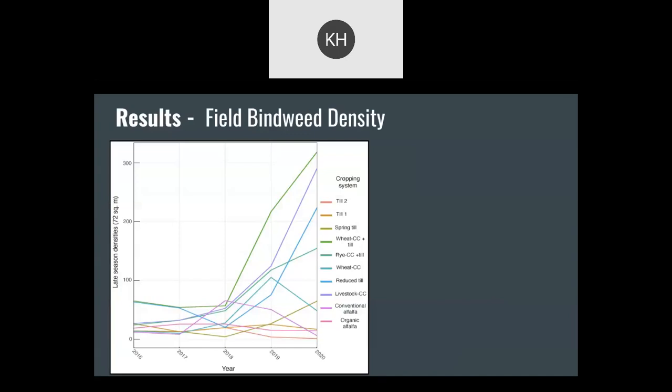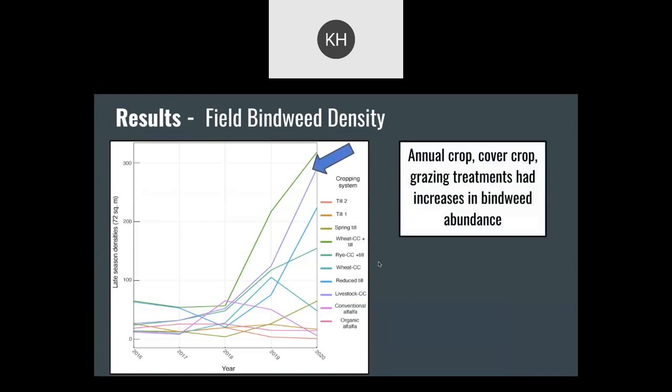Now moving on to results. Here we're going to start by looking at densities of field bindweed by treatment. So these are counts of field bindweed. There's sort of a lot going on in this graph, but I'll explain some general trends.